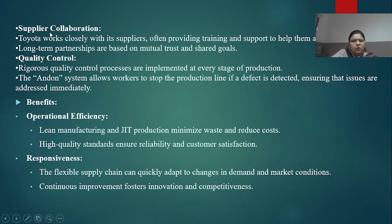Supplier collaboration is another thing connected to the supply chain management of Toyota. Toyota works closely with its suppliers, often providing training and support to help them adopt lean practices. Long-term partnerships are based on mutual trust and shared goals.